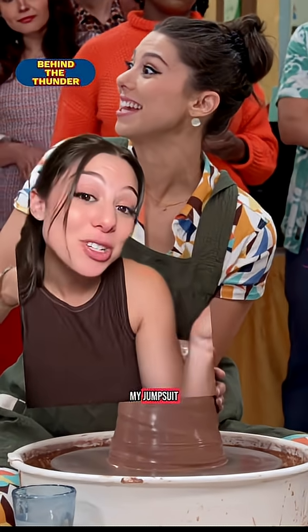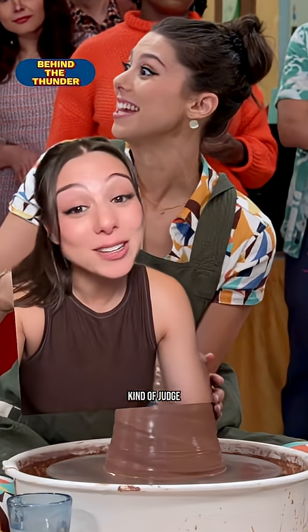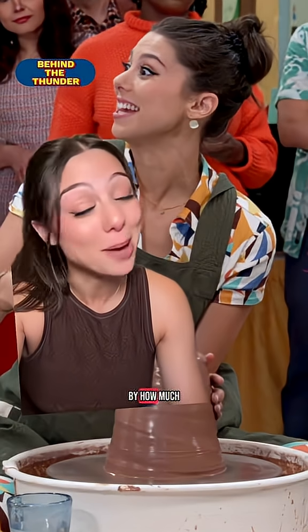Also, I love my jumpsuit. I feel like it's very art teacher Phoebe. Not that that really matters, but I do kind of judge how much I like my TV shows by how much I like what I was wearing.